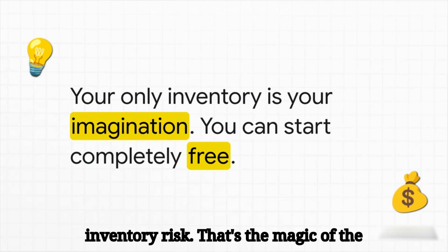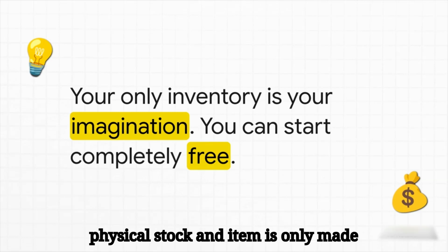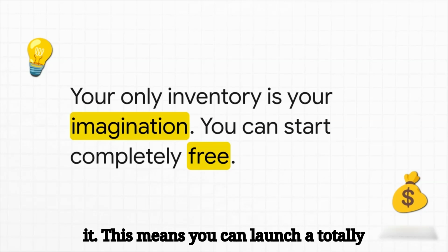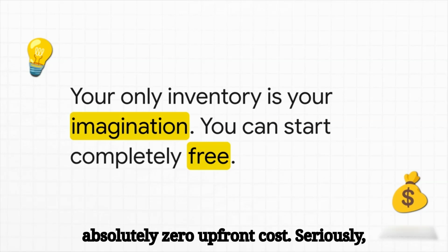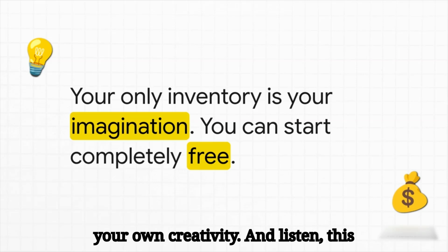That's the magic of the print-on-demand model. You hold zero physical stock. An item is only made after a customer clicks buy and pays for it. This means you can launch a totally professional-looking store with absolutely zero upfront cost. Seriously, the only inventory you actually need is your own creativity.